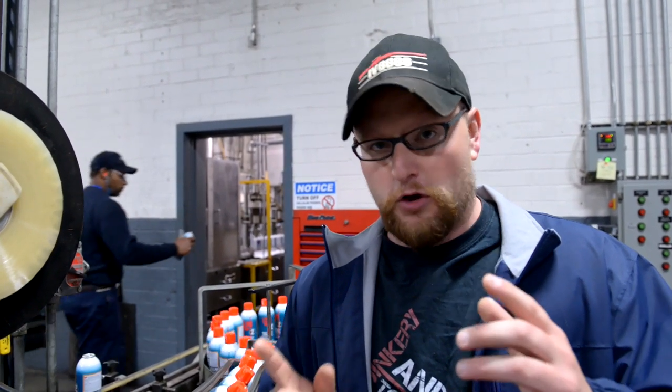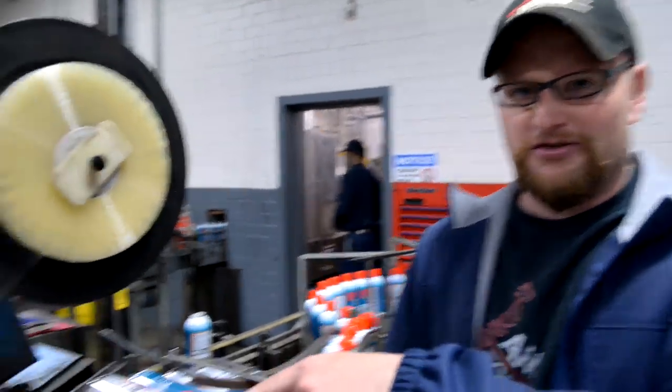All right, you guys ever wonder how the little straw gets on the side of the can on all your lubricants that you buy? All right, here you go. Here's how.